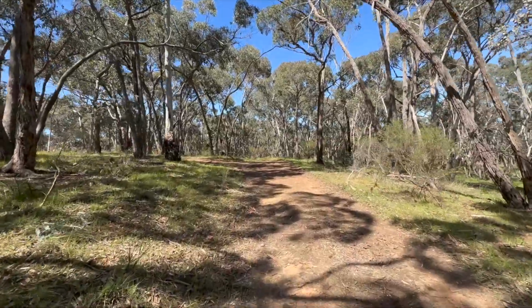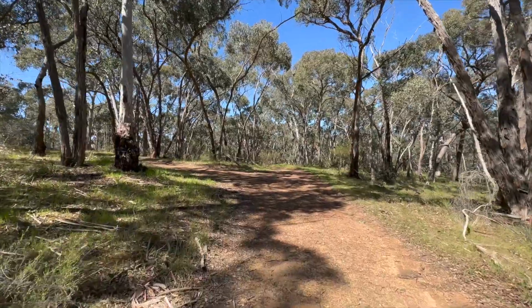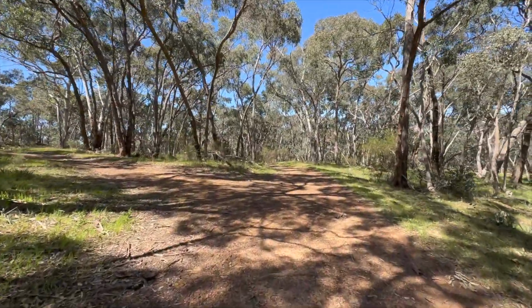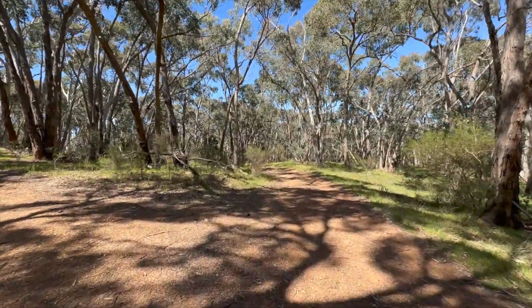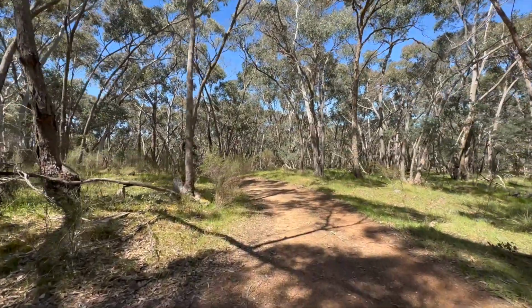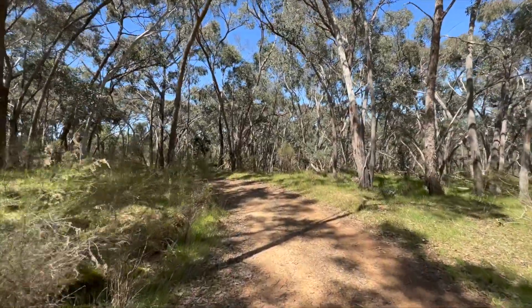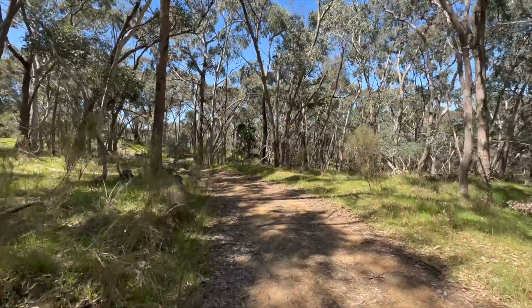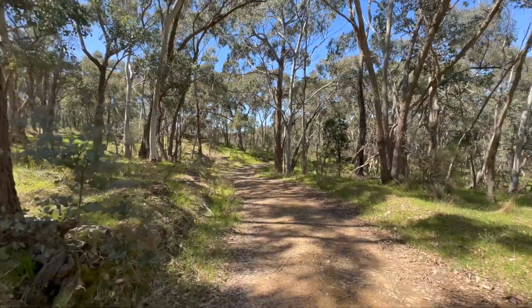Beautiful day for walking. I decided to come up to Taradale because they were predicting overcast and grey skies in Melbourne all day. So my theory there is duck over the Great Dividing Range, and normally, well, 8 out of 10 times the weather's a little bit better on the northern side of the divide. And yeah, driving past Mount Macedon today, sure enough, blue sky.